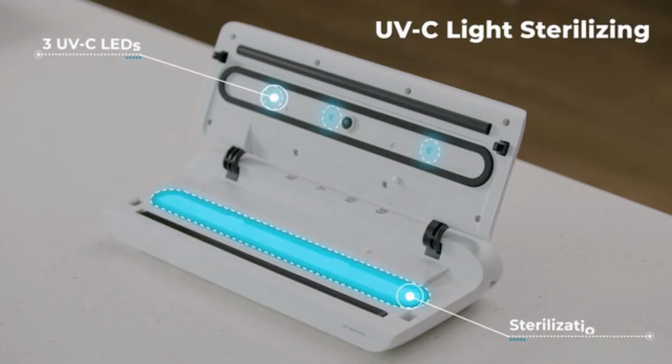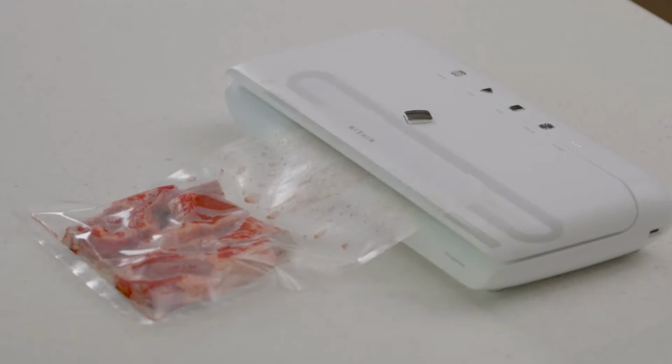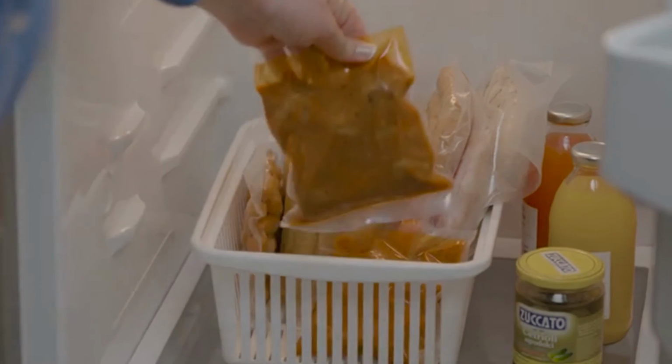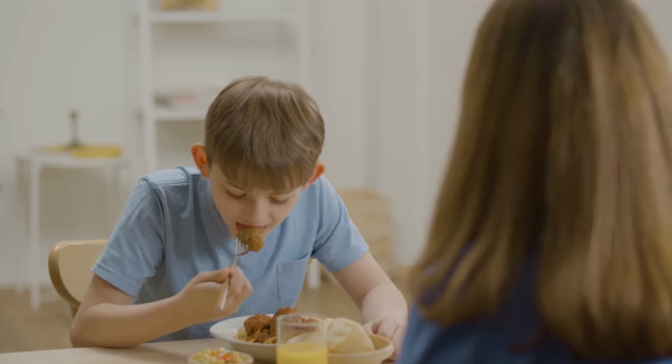The SealVac also comes with 3 UVC LEDs. These lights sterilize the section of the bag that is being sealed, so that you can store food for a longer period of time in a safer and more effective way.